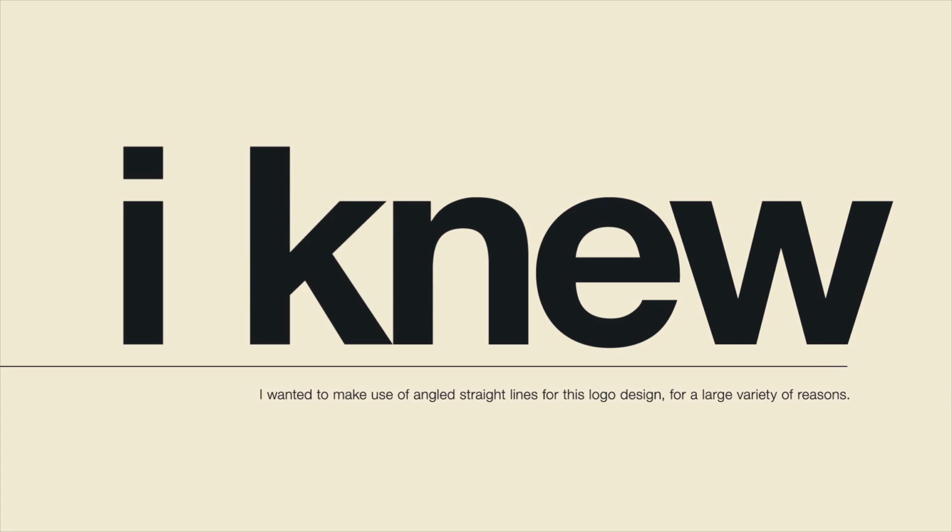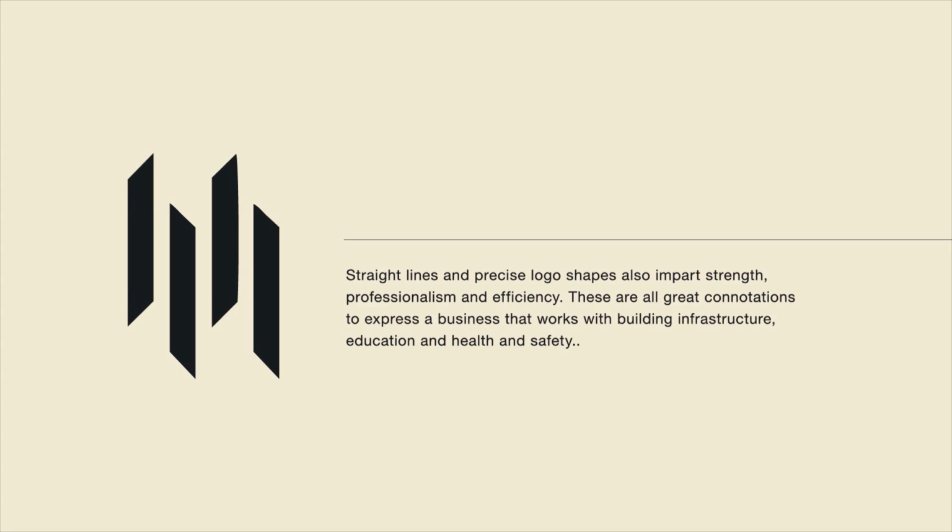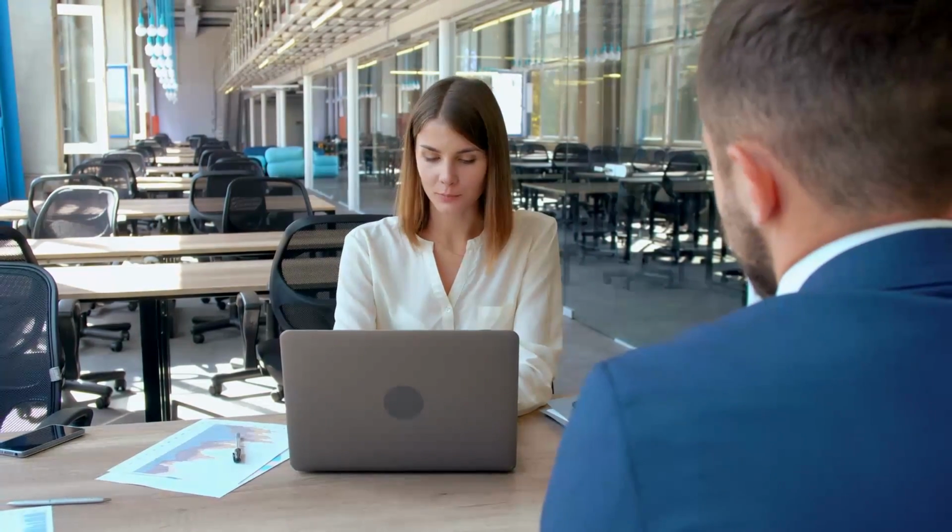So I knew I wanted to make use of angled straight lines for my logo, and this is for a variety of reasons. Straight-edged lines or logo shapes such as squares and triangles suggest stability in more practical terms and can also be used to imply balance. Straight lines and precise logo shapes connote strength, professionalism, and efficiency. These are all great connotations to express a business that works with building infrastructure, education, and health and safety. Also, of course, professionalism is going to appeal to the target market in this instance, as they are high-ranking professionals in their sectors. And in the last 2 years in my logo design process, shape psychology has formed a huge and important part of the entire process, and I don't design a logo without contemplating shape psychology these days.